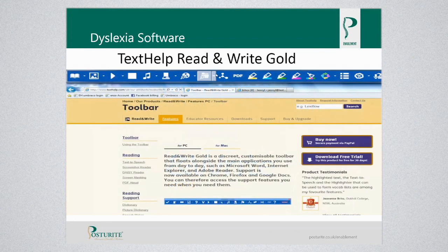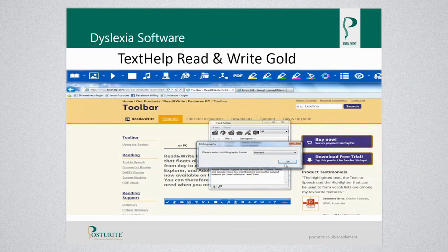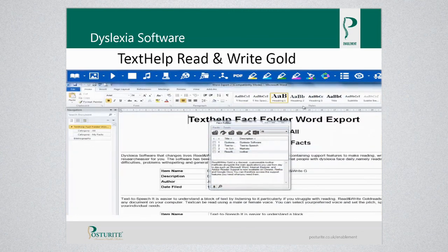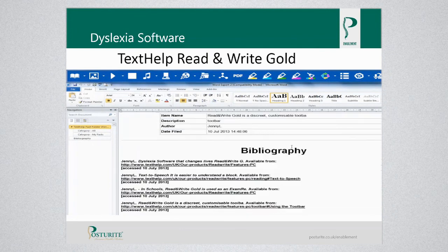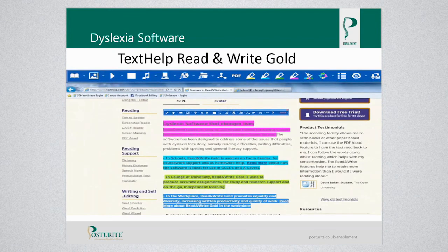The Fact Folder and Study Skills Highlighters are great tools to help gather, organise and present information quickly and efficiently. They are especially useful when collecting information for reports and research tasks, as they allow you to gather facts from various sources and produce a bibliography each time.